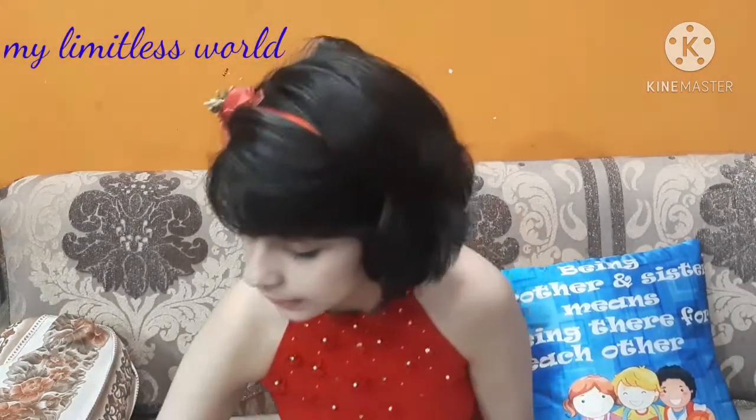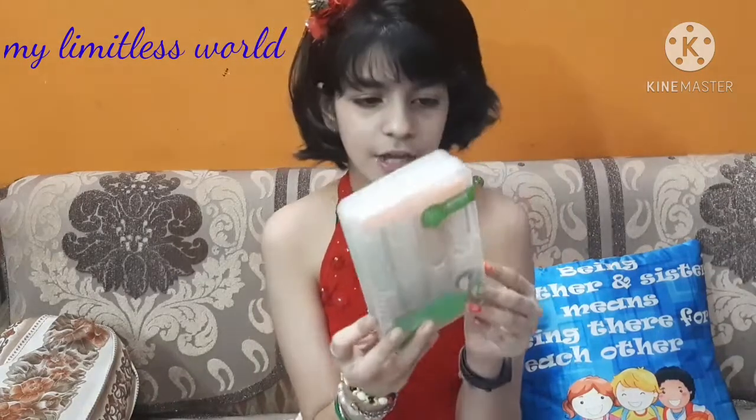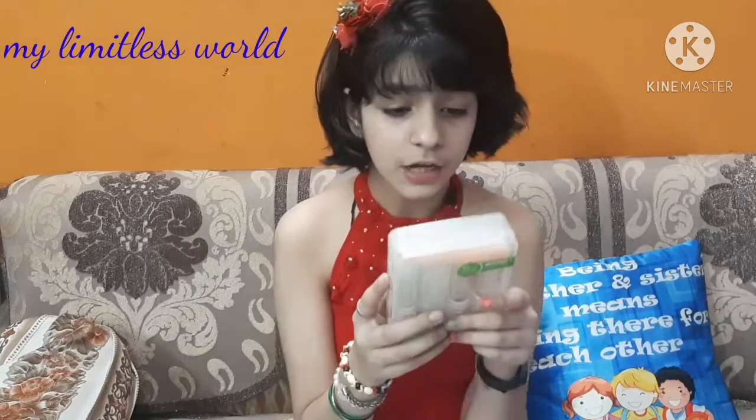Another thing we bought from Miniso is this. I really, really like this. This is a small size hair roller from Miniso. Here it is. And this is very compact and it's worth buying. It is 230 rupees and it has these types of rollers inside of it, so it's very compact.